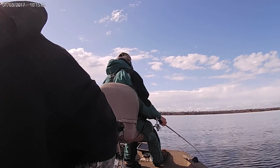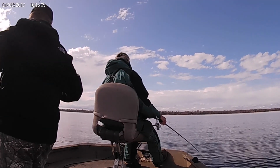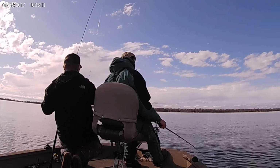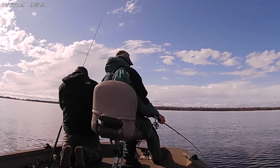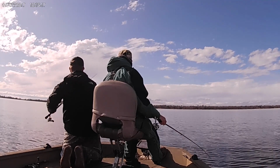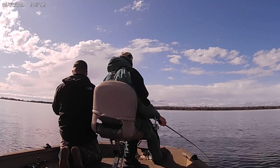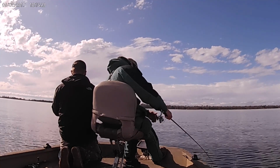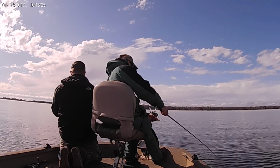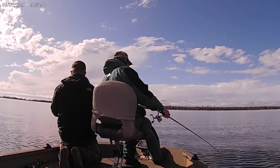Down there, buddy. You said lots of them are still down there. I'm ready. What color did you catch yours on? That gray one. They're eating that thing. That's your new favorite color since it got fall, right? I've been killing them on purple. All summer you caught them on chartreuse and white and pink and chartreuse. Yeah, pink and chartreuse is my color. Now it's purple and yellow.